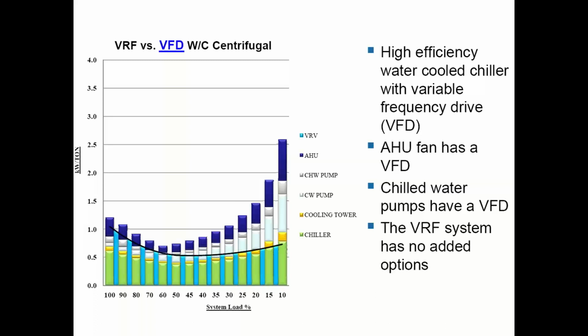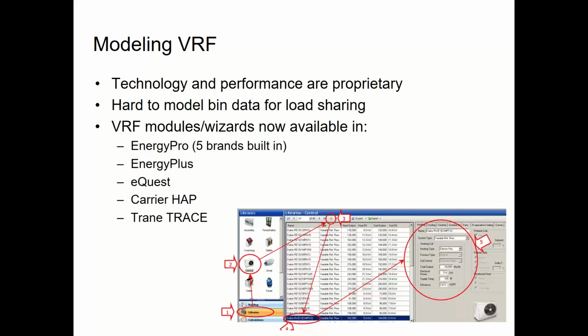It's all in on price, meaning you get all the controls with it, whereas traditional systems don't have controls with them. It's all in on energy, meaning everything's built into the efficiency numbers, whereas traditional systems, each widget, chiller, cooling tower, pump, fan, has its own efficiency rating. The best way to do this is with energy modeling software. There's not any easy way to do it. Lots of software tools already have VRF model numbers built into them, which makes things easier.